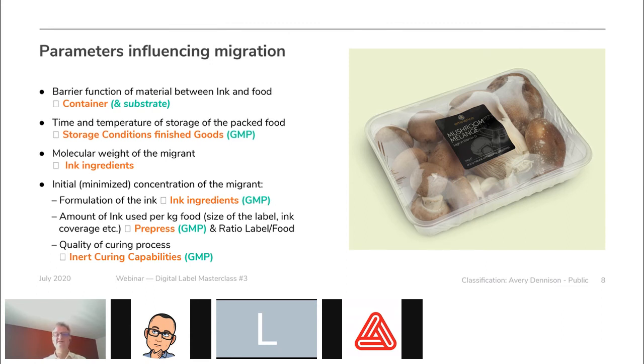But if you use the same label on a big food packaging with a kilogram of food in there, it's a whole different story. And in the end, of course, you need to have inert curing capabilities to really meet all these requirements and to optimize the curing of the ink.